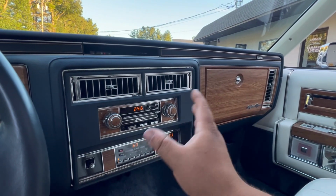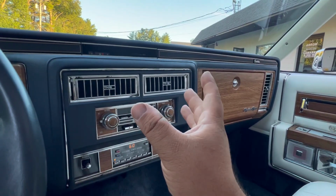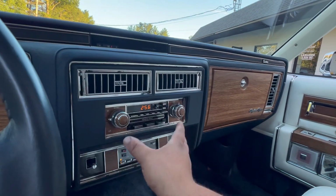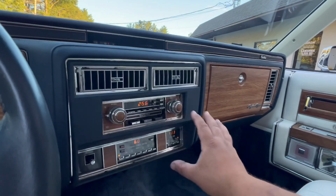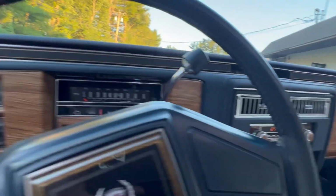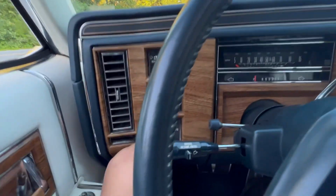Retro Sound makes a cool USB, Bluetooth compatible radio that'll fit in here. But I really like the original look, and I don't have another radio to put in, so unfortunately I can't do much for you there.